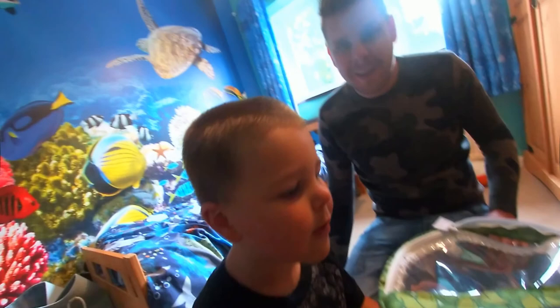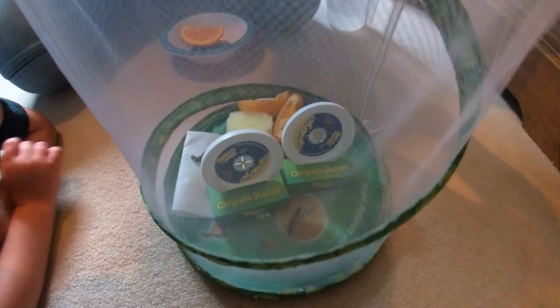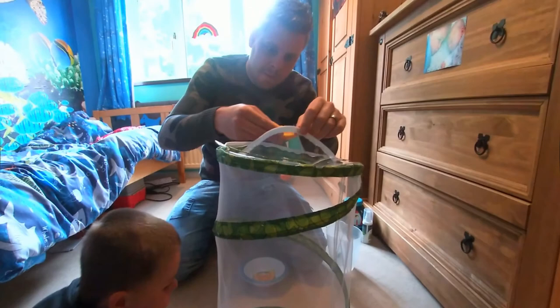Careful. Why is he stretching him out, drying him out? Getting ready to fly. Whoopsie daisy. Here you go. He's not walking. Why is he walking? Look, he's walking. Yeah, I think he's going to go and find some sugar water now. Over there. Drink. Have your orange.